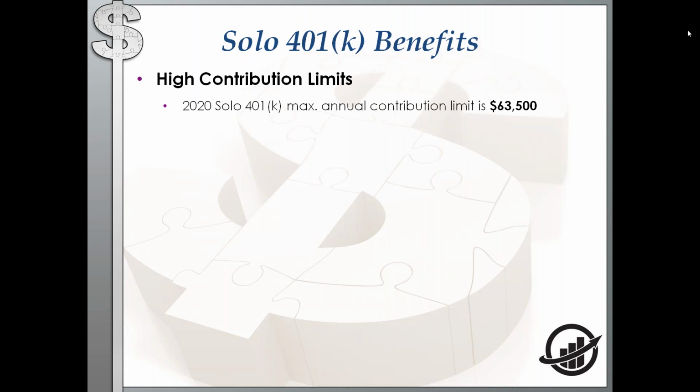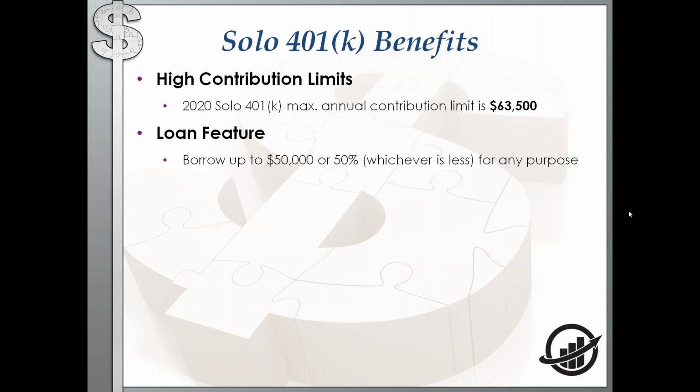So if you and your spouse are in the business together, and you're able to shelter over $100,000 of your income from taxes, that can have a significant impact on your bottom line. Number one, you're probably going to jump into a lower tax bracket, maybe even two, and then you're going to be paying taxes on a significantly smaller portion in a lower tax bracket. So that is a great point there. And next is the loan feature.